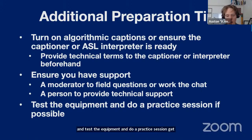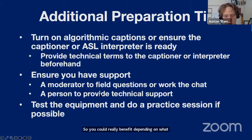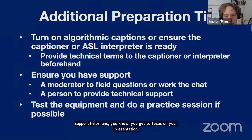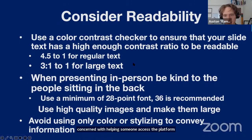And again, a lot of times with the algorithmic captions, they can have a hard time if you're using those technical terms. So you could really benefit, depending on what the topic is, from having someone who can provide professional captions. And having a moderator and someone to provide technical support helps, and you get to focus on your presentation. You're not having to look at the chat all the time or be concerned with helping someone access the platform. You're able to focus on your session.